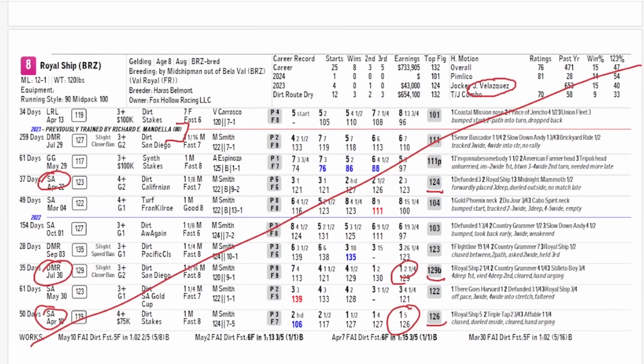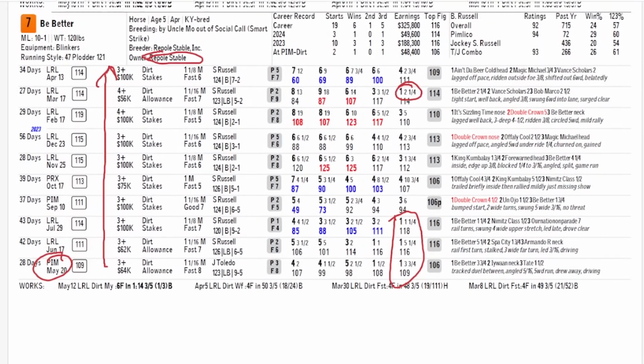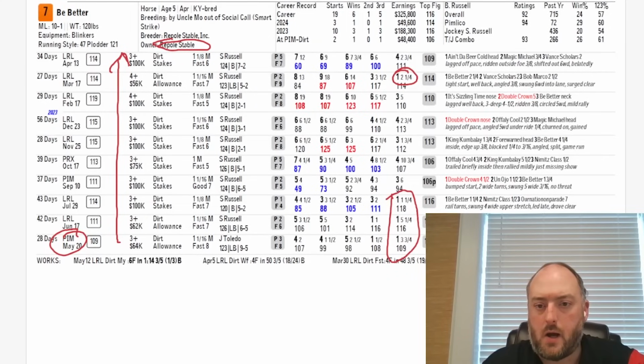Let's go on now to the eight, Royal Ship. Johnny V's on board this horse. Just a couple races off the claim from Richard Mandella. This horse was previously a West Coast horse where he had some success, and then for whatever reason recently just hasn't found what he had at the beginning of 2022. And so I just don't see anything out of the eight recently, so it's a horse that I'm not going to use.